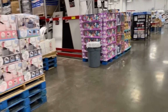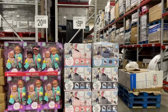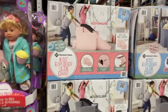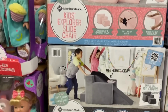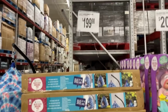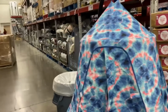Let's turn around here. Alrighty, Kids Explorer slide for $159.98. Next to it is Celebrating Sisters, $20.98. Piggy bank pink. Okay, that's that color. Cute little doll sets. Cozy hanging pod for $199.98. Oh, here it goes out. Good little hiding spot. How cute. Oh my word.